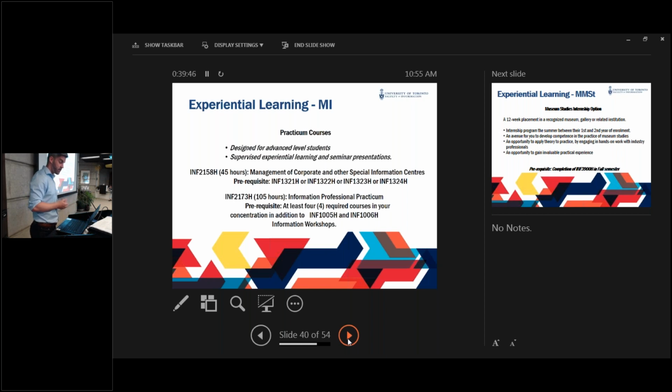And the course codes are right here actually. So INF 2158 and INF 2173. So again, these are available for you after you finish your first year. So no immediate action required now, but there are some prerequisites as you can see.